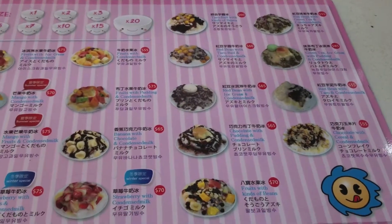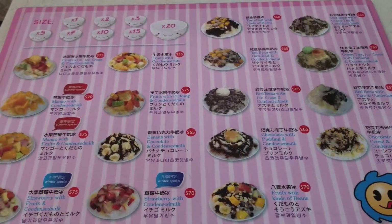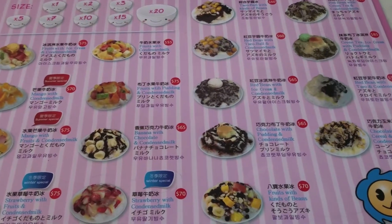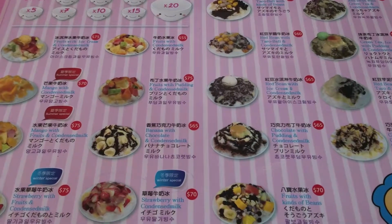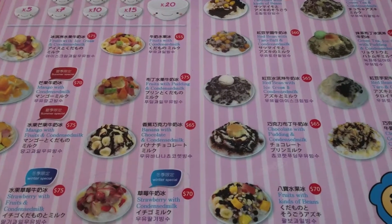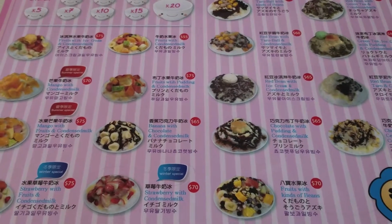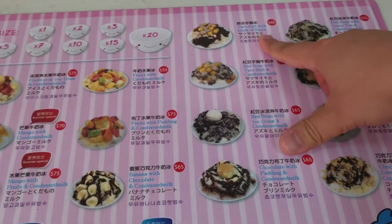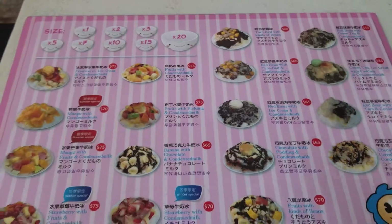All right guys, we stopped at a shaved ice place, and basically it's a cold dessert where they put shaved ice, condensed milk, and various toppings. And this place is famous because it has the 20 size shaved ice, so you can get a massive bowl of shaved ice. And we're gonna try the taro ball with different kinds of beans. So let's see how it is.